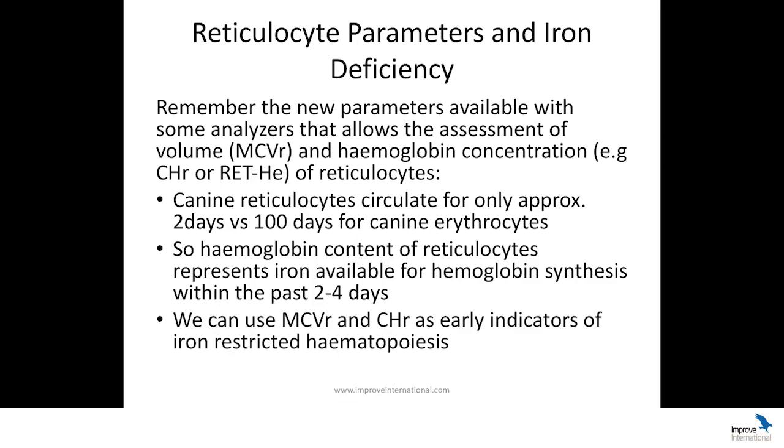So we can use these parameters for the mean volume of the reticulocytes and the mean concentration of hemoglobin in the reticulocytes as early indicators of iron-restricted hematopoiesis. And this is really important in these iron deficient animals, because we know that we have to supplement them for much longer than it takes to get those values in the red blood cells up to normal. So as long as we still have those values abnormal, we should carry on that supplementation.